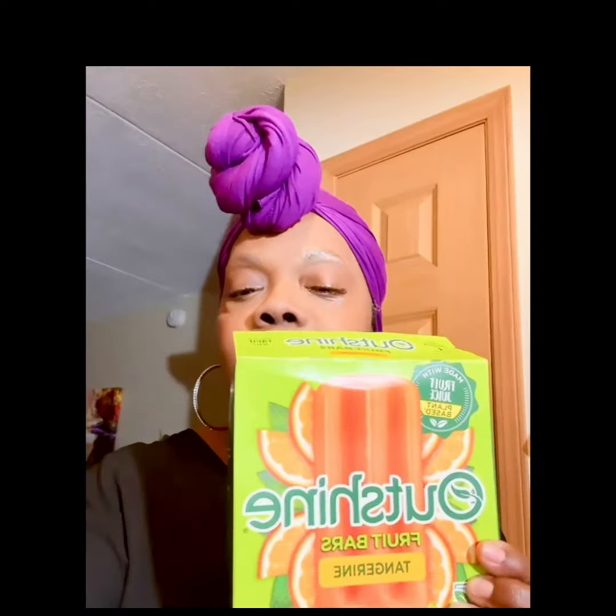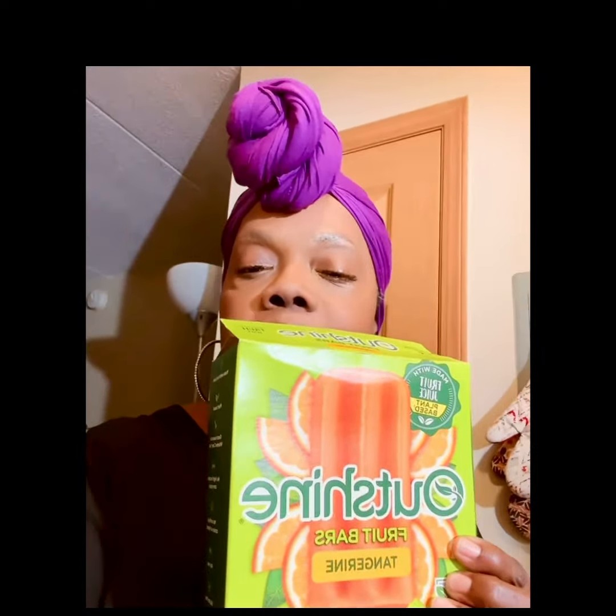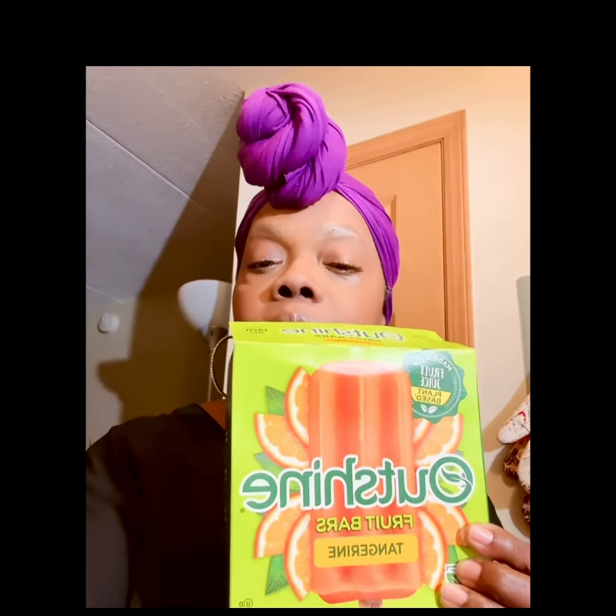We are having some Outshine. I had already opened the box, but I haven't tried it. These are Outshine. This is the Tangerine ice cream bar, and these are supposed to be plant-based, fat-free, okay?